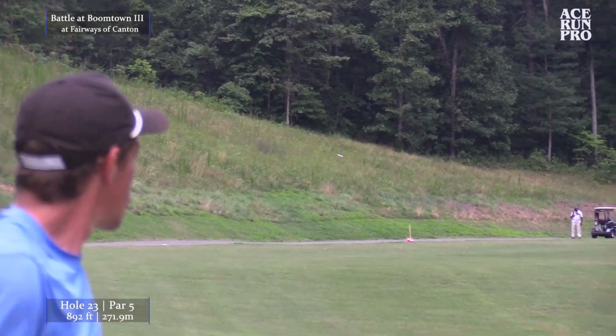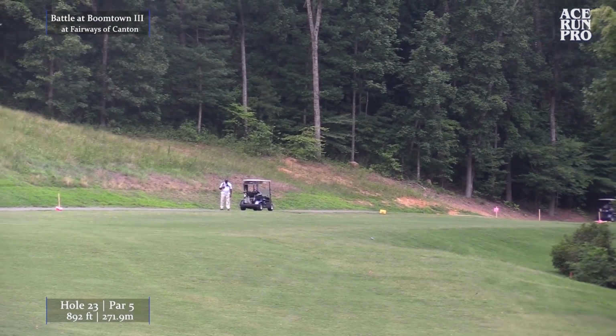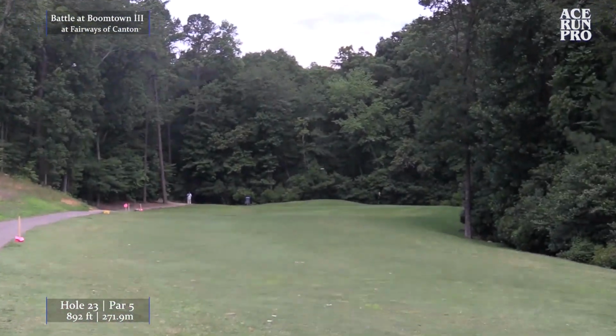You got nice height on it. Kept it nice and low. Yep. Nice and low. Trickles down the hill just a bit, but it looks like you're going to have enough footing to be able to kind of attack on this next shot. Absolutely. That's all I was looking for.